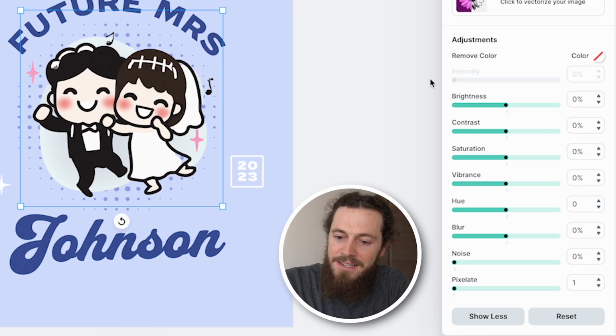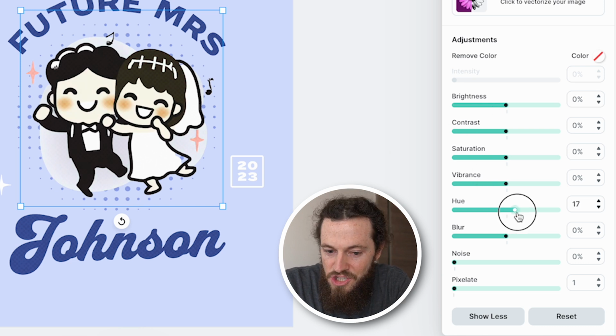You can also easily adjust the image that AI generated for you. So you can change the brightness, contrast, saturation, the vibrance. You can change the hue of the image. You can blur it, add more noise, pixelate it, etc.